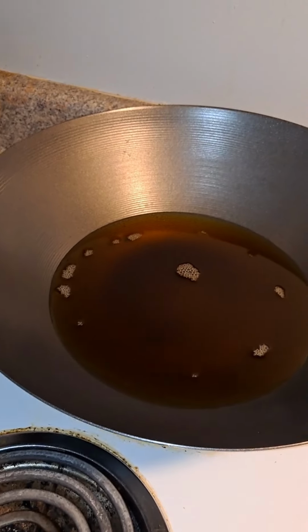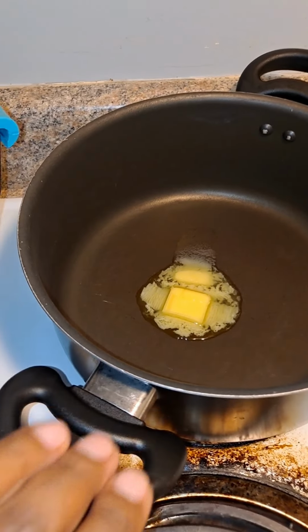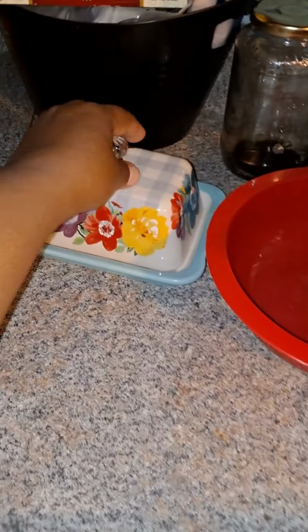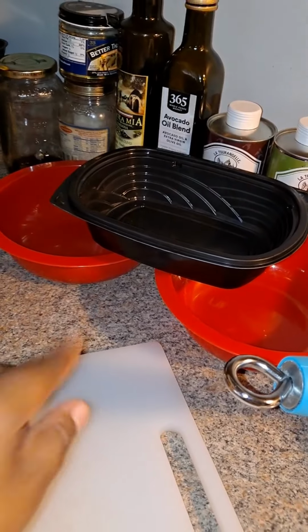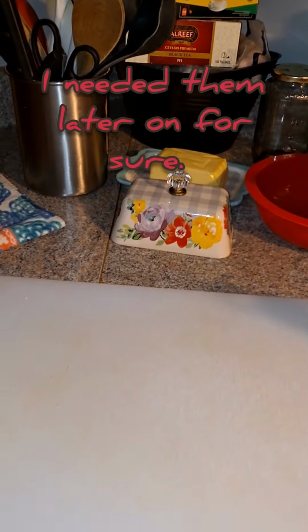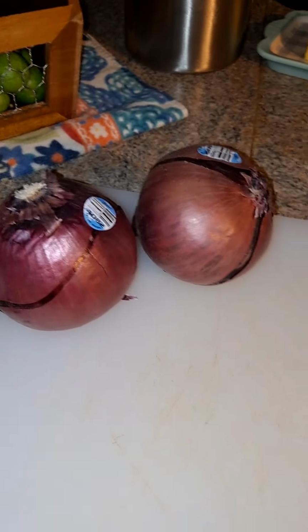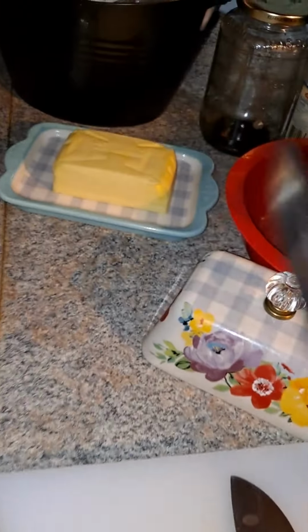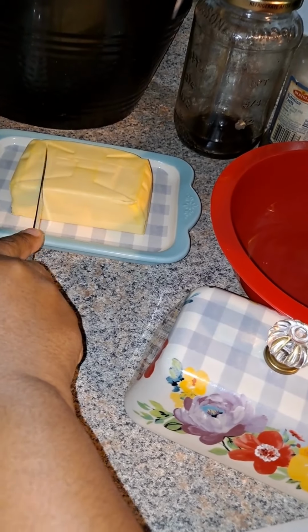And I have my oil ready. This is olive oil, and that's butter in there. That is the Kerrygold Halal butter, and I actually didn't use those bowls to do anything with. I was going to prep with them, but I didn't have time to prep, so I just got started.